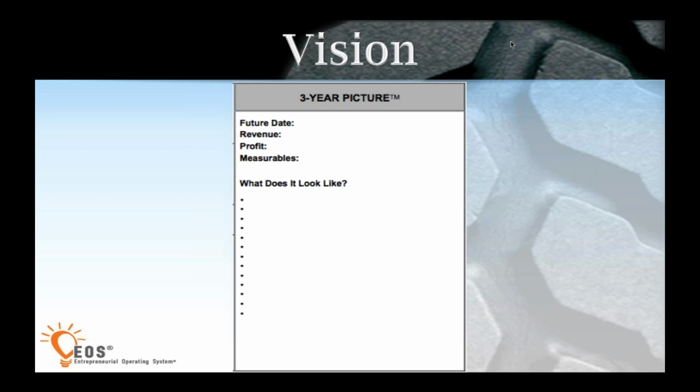And then what it looks like is 10 to 20 things that you believe you need to have in place in the next 3 years. It's anything from potentially a new building, software, key hires, key accounts, a new division, an acquisition. It's any of those things that you want to get out of your head and onto paper so we can see to the future. And I think we all could agree that 3 years goes pretty darn fast.